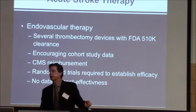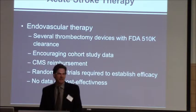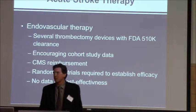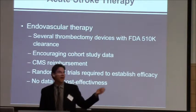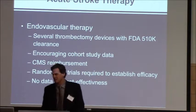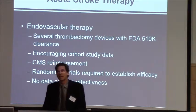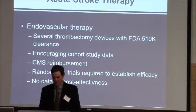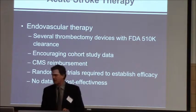You go in and try to pull the clot out. About half of the time they're effective in getting the clot out, and those half of the patients seem to do quite a bit better than the half when they were unable to get the clot out. That leads to a 510(k) clearance, devices on the market, encouraging data, but we can't do any cost effectiveness on that because we haven't proven that we've made patients better, or which patients have been made better and which have not.